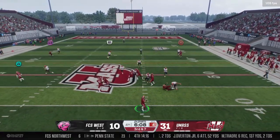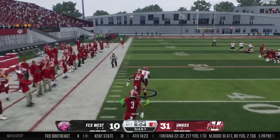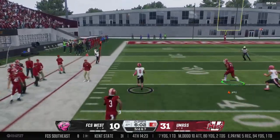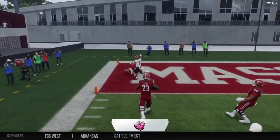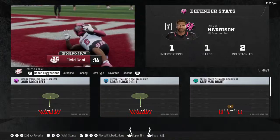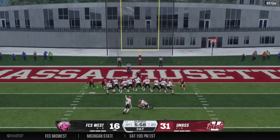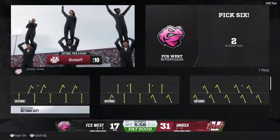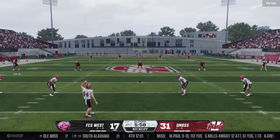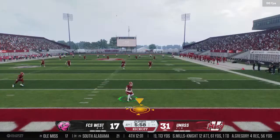On 3rd and long, he has to throw for it. Unloads to the wideout. It's picked off, and they ruin the drive with a turnover. Looking for more room at the 20. And he's going to score on the interception. Touchdown, River Toads! And this defense has had a rough day, but how about this play? Breaking on the football, making the pick, taking it to the house, maybe build some momentum for some future games.